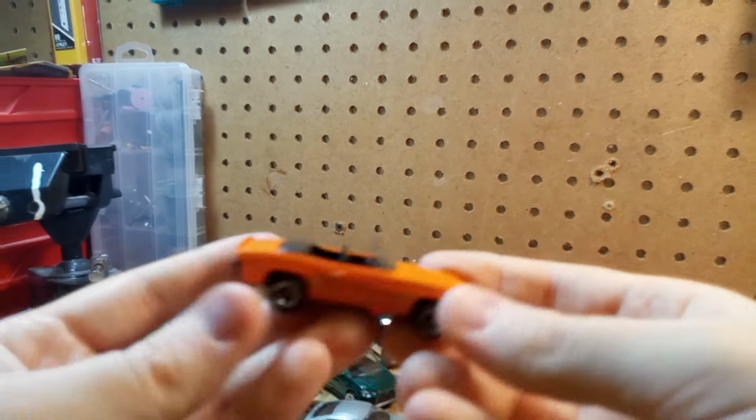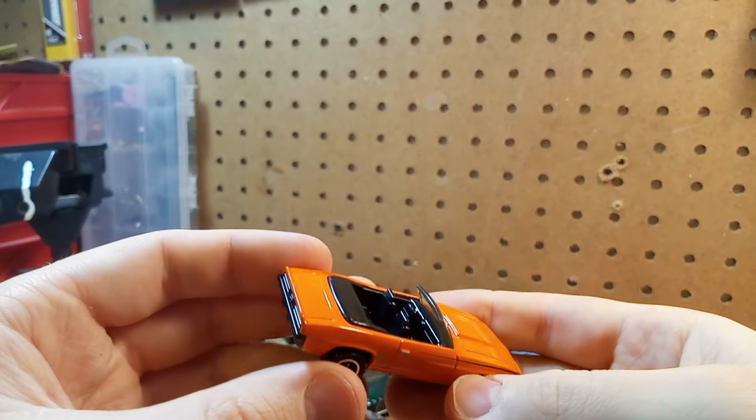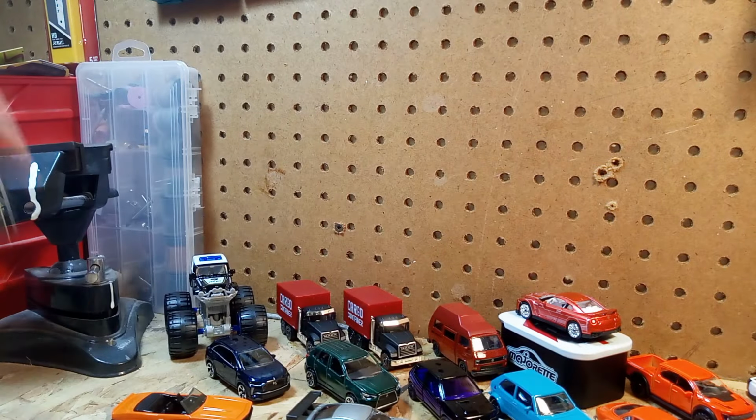And as a bonus, we have this Camaro here. Not Majorette, Matchbox, but I think it's well made. It's from a special car art series. This one here, I don't really know how they call it. But it's a convertible set.